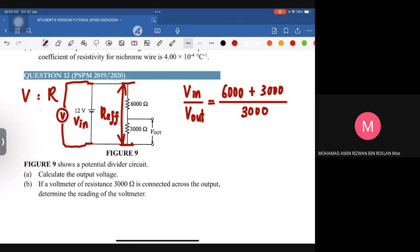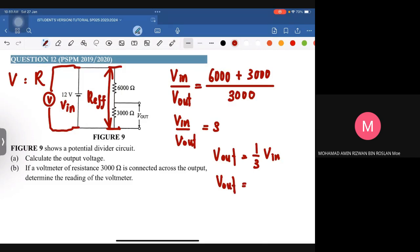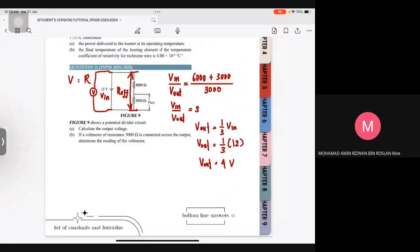Okay. So ini kamu punya equation. So first solve dulu lah 6,000 tambah 3,000 ni bahagi 3,000. Kamu akan dapat 3 lah. Okay, so dia soalan minta the output voltage. So that is 1/3 V in. Okay, so kamu akan dapat voltage dia adalah 12. So the output voltage is equal to 4 volt. Okay. Pastinya kejap saya double check dulu dengan formula.